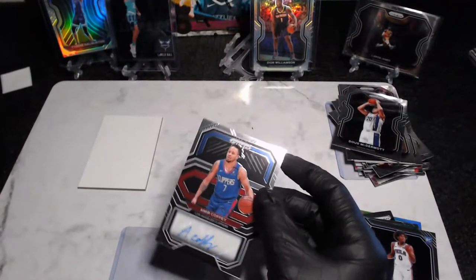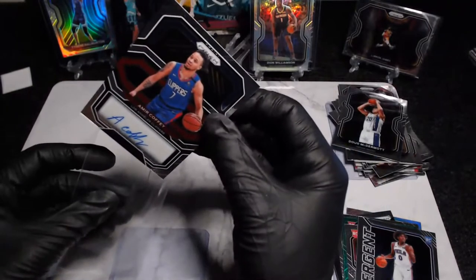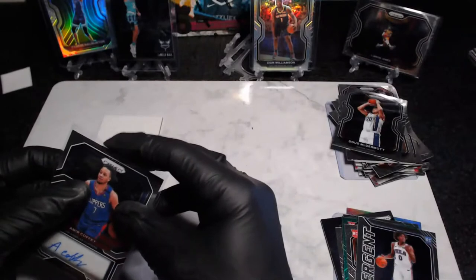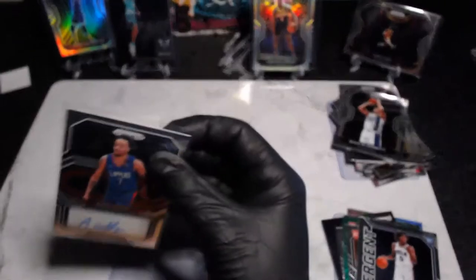Not exactly the on-card auto we were looking for, but I think the Clips went pretty cheap. So whoever hit that, you know what, for that price, that's probably not a bad deal.